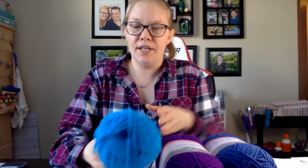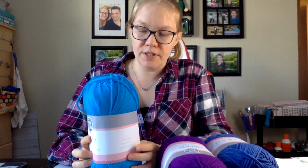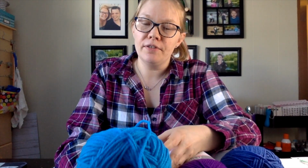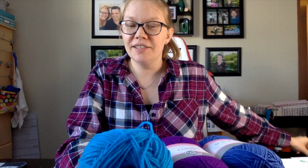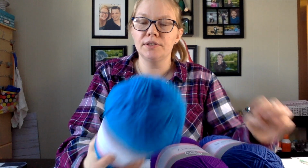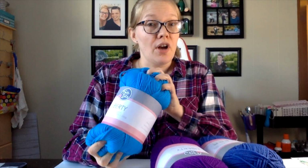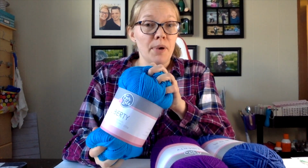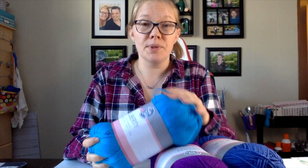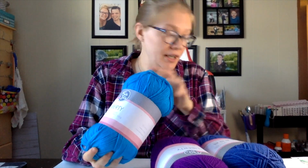They're $2.69 a skein. I got 2 of each of these colors. So this is the Liberty, and I'm sorry, it is 353 yards, 7 ounces, 200 grams, 322 meters. Really soft. I would say like Karen 1 pound kind of soft. I definitely like it. I feel like the twist on it's a little bit tighter than Karen.